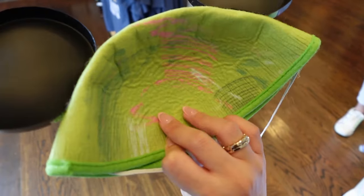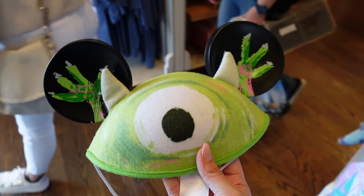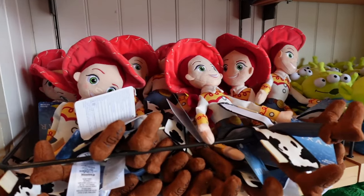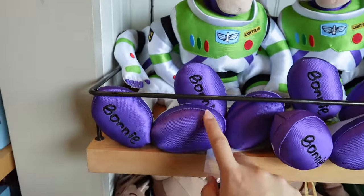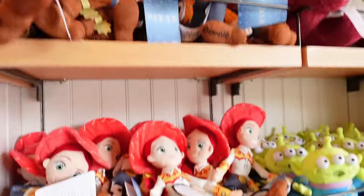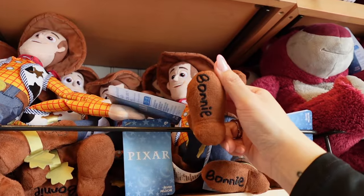They have these new Mike Wazowski park hats, and I'm pretty sure you can get them embroidered the way you can with the other hats. These are $24.99, and they have them right when you walk in to Knickknacks over here. They have a lot of the Toy Story plushies, and some of them have the name Andy written on the foot, but a lot of them have the name Bonnie written on them, which is so weird to see, but I get it because of the newer movies. It's weird to see that they have another name written on them other than Andy.